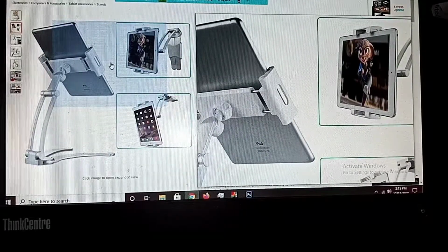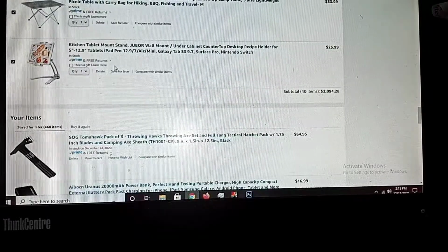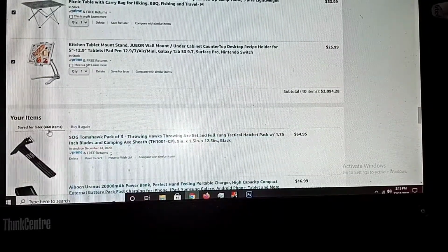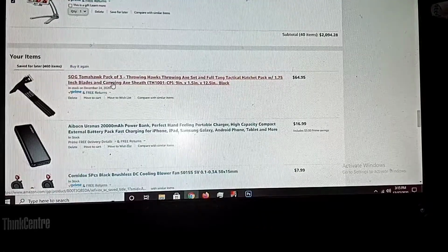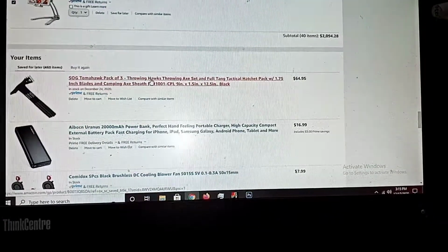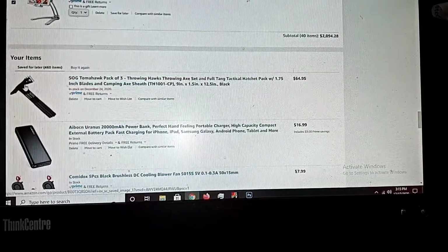Anyway, that's the end of that. Like I said, down here you see 460 items saved for later. This is 3 of the SOG throwing axes. It's actually not a bad price, but the heads are a lot less sturdy.